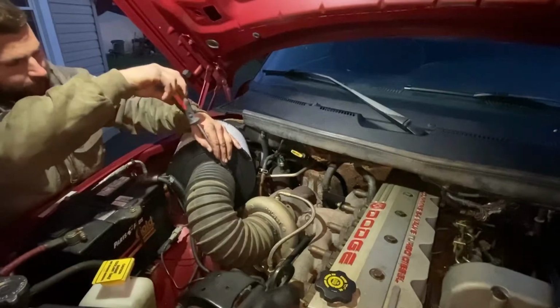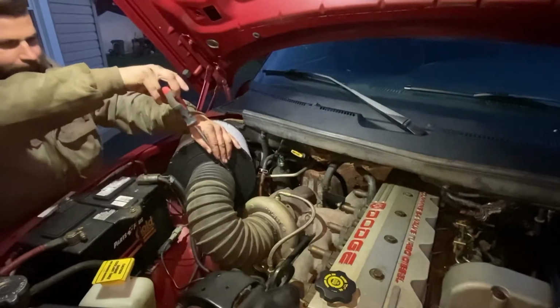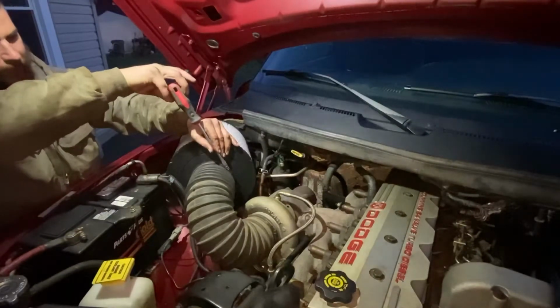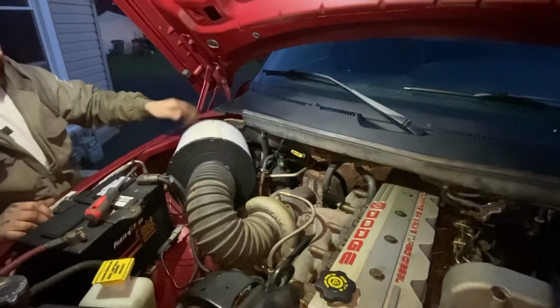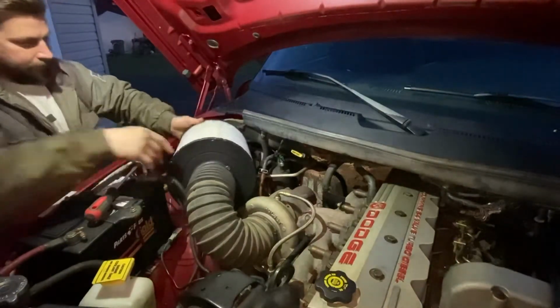Snug this down. I don't want to go too tight because that flange is just rubber and it's not super stiff, so if you go too tight, you're just going to crush it. And that's it. And that just lays like that.